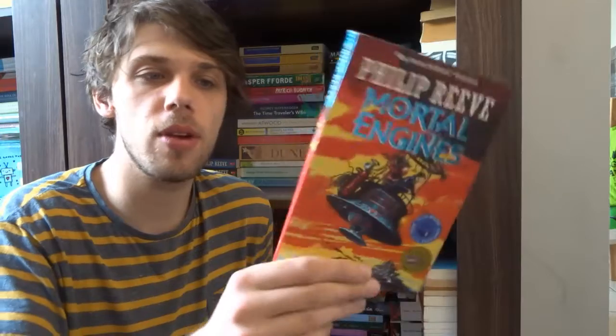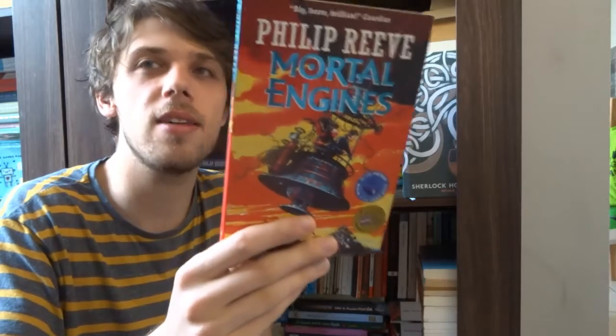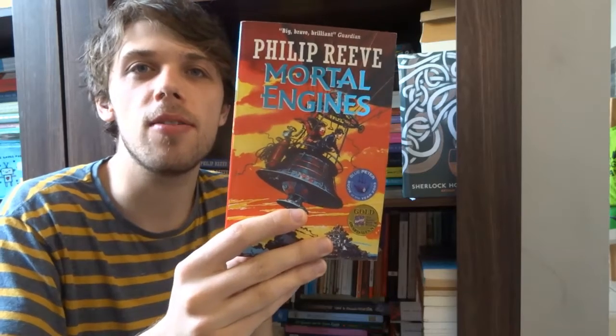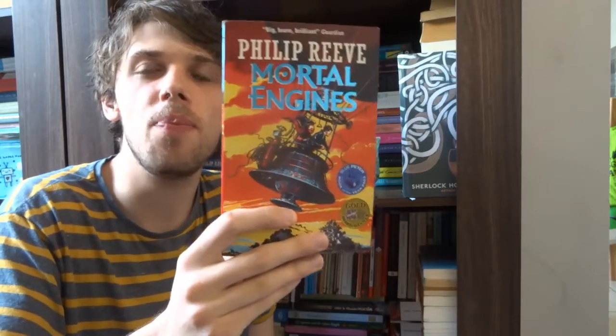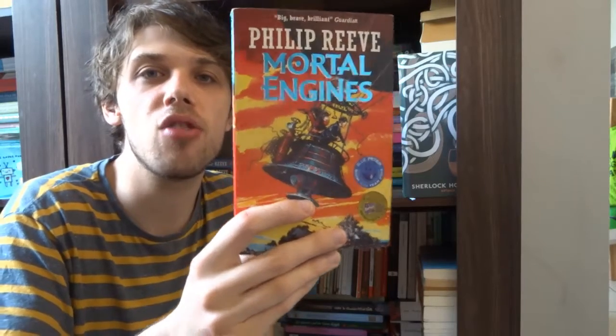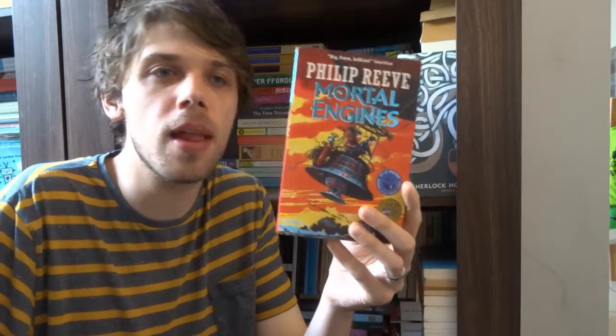So this is Philip Reeve, and this is the first book in his Mortal Engines series, in which all the cities on Earth are moving. Some kind of apocalyptic event has happened, and there's this idea of municipal Darwinism. All these moving cities, the bigger, stronger ones, will eat the weaker ones. So it's survival of the fittest, but with giant moving cities. They take all their materials and supplies, and the population integrate into the new city.